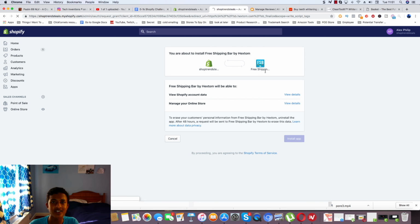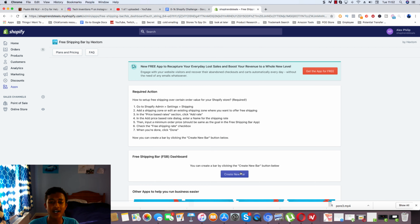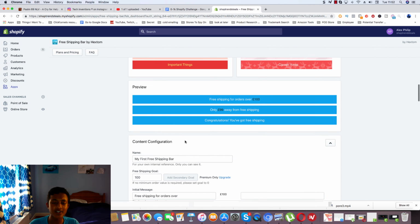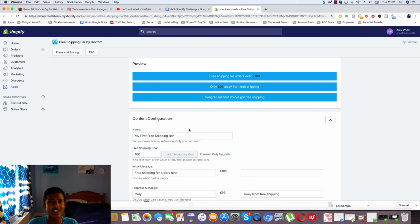Let's just wait for this to install. So inside of the free shipping bar app, what you want to do is click create new bar. I always use blue because it's a nice, optimistic and warm color. And also remember I told you guys yesterday about creating a specific theme for your store. So my store theme is going to be blue and white. That's the whole color scheme throughout the entire store.